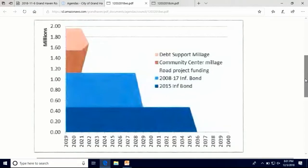On the one hand, the two blue bars there indicate millage that is already in place to pay for bonds that have gone out in 2008 and 2015. Those will, of course, sunset at a certain time, and you see where they cut off. But the graphic, when you look at it on paper, the third part shows a line going straight across from where the two red bars meet, over and down to the end. That's really what you're going to need for an ongoing infrastructure plan for the city of Grand Haven.